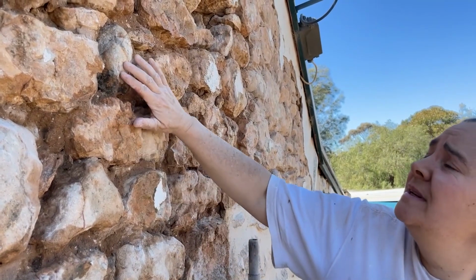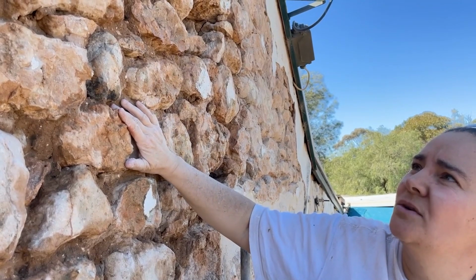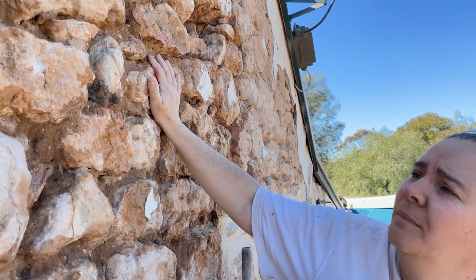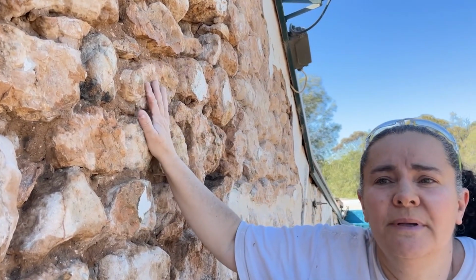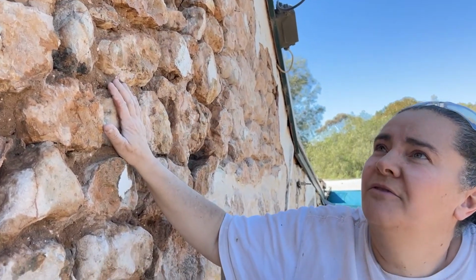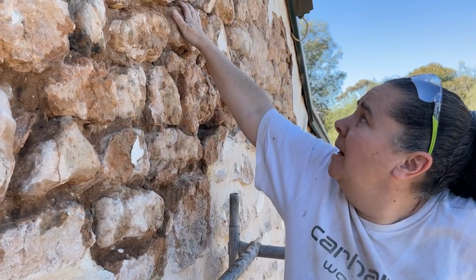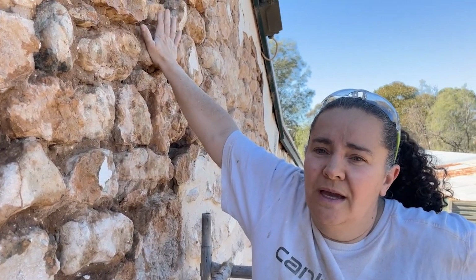We've got all the pointing out. We've given this a really good soak with water because it's quite warm today, so we want to try and stop it cracking up as much. So next job is to go mix up some mortar, lug it up here and get started filling this. Hopefully we can get this whole side pointed today and get the stone that will be knocked out put back in.